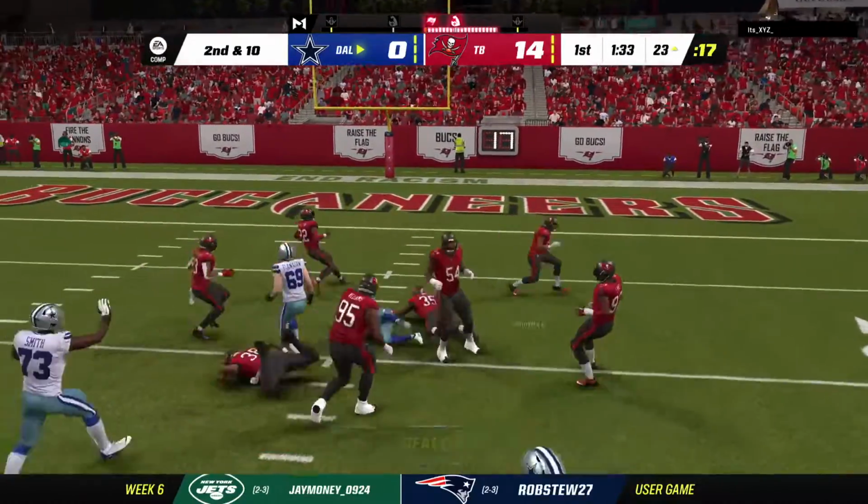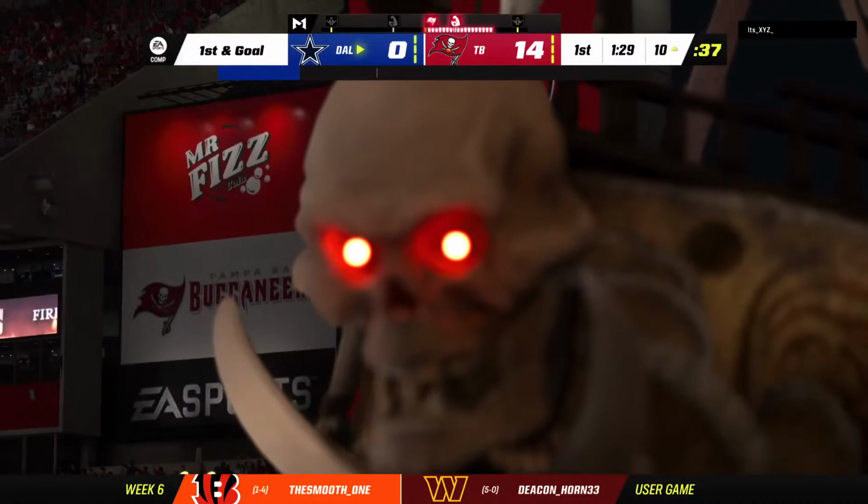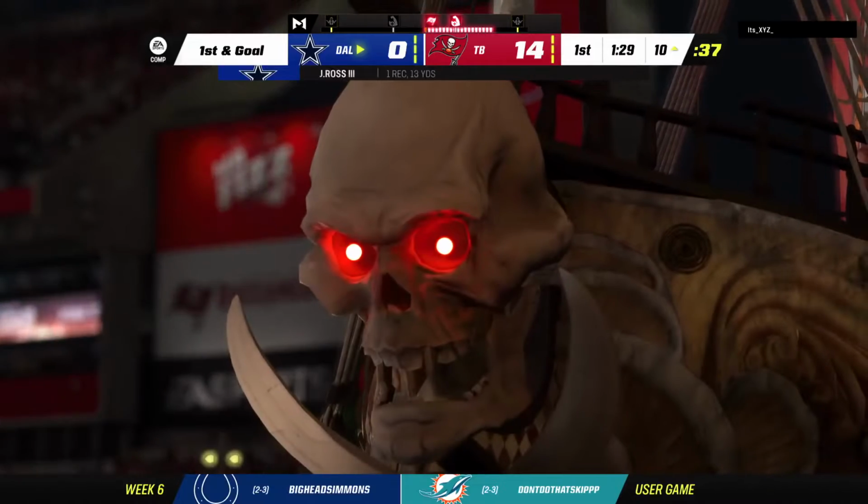Open man is Ross, complete. And they'll get this down to the 10. 13 yards on his first catch. It's a first down as well.